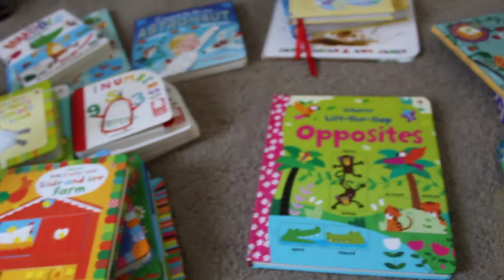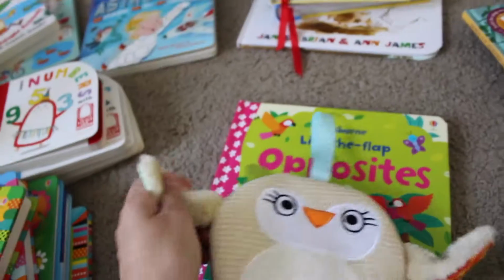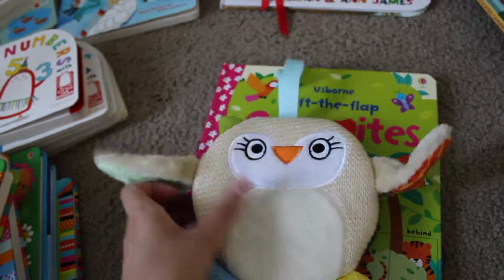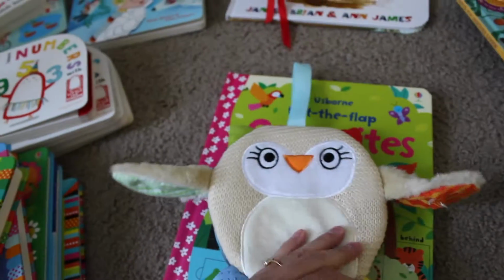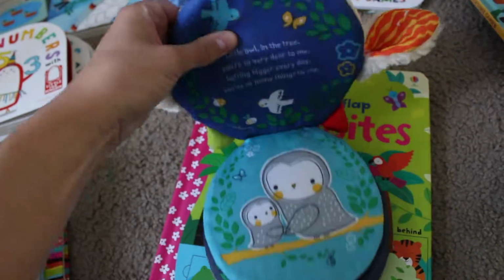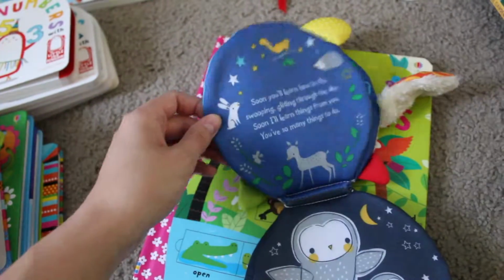Oh, there's one more I want to show you. Layla just started playing with this and grabbing and putting things to her mouth. This is a baby book, and we have Hushabye Bunny as well as Hushabye Owl. There are some little crinklies and some textures on the feet. It's soft, and it has a really sweet story about the mama owl talking to the baby owl and going to bed. So we love this book.